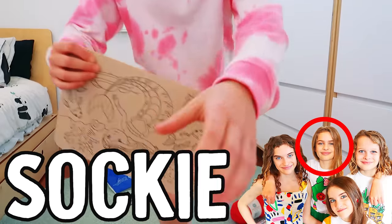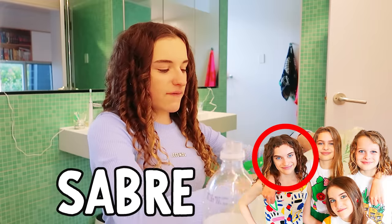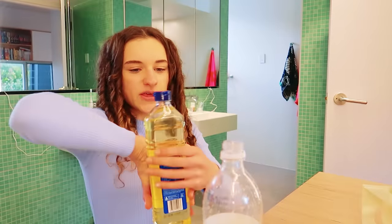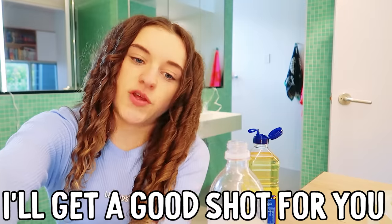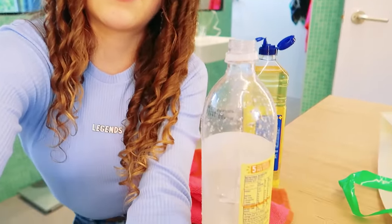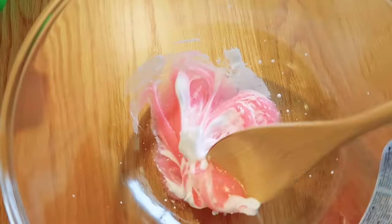We need to get some better things to cut this. Do you reckon this is enough shaving cream? Now it's time to mix it together. So I've got half water, time to pour the vegetable oil. Oh, I need to drill some holes in here to help me cut it. And my oil is open. I'll get a good shot for you. Quick, come down a bit more so you can see it. Whoa, this is so satisfying. Sockie, you ruined my satisfying shot.